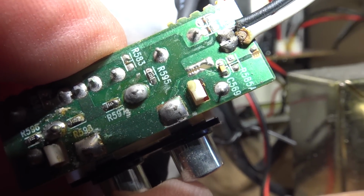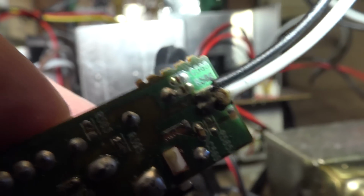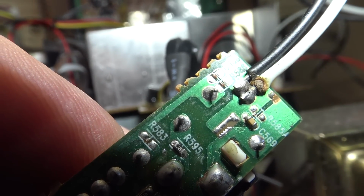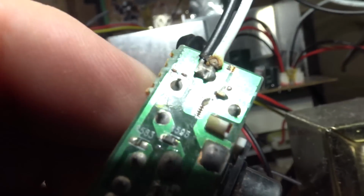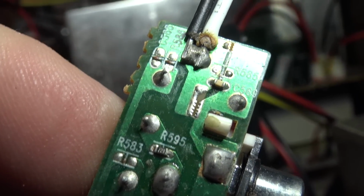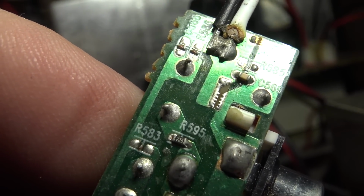What exactly it does is anyone's guess. Or is it ground? It might just be grounding. Looks like both of those are connected together. Are they? Maybe not. No, they are bridged together. So whatever that's doing, it's grounding for something.